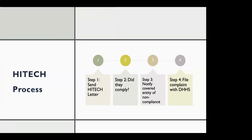So this is the old HITECH process, and a lot of this still applies that we'll talk about, but I'm going to go through it really briefly. The first step in the HITECH process was sending that simple HITECH letter. The second step was trying to figure out whether or not they complied with HITECH. And the way that we would know that is if we would get a crazy invoice from Ciox or another company charging for retrieval fees, per page rates, all these other things.